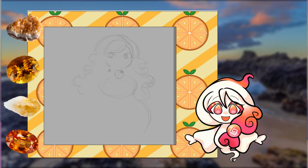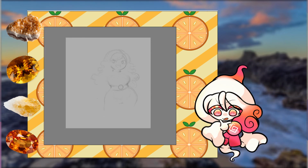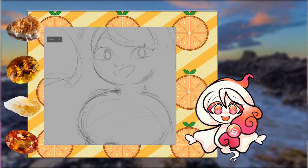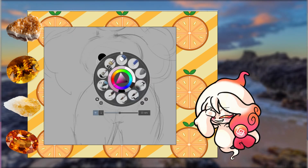And today I am in a very big Steven Universe mood. And I decided to make my own Gemsona, Citrine Quartz.